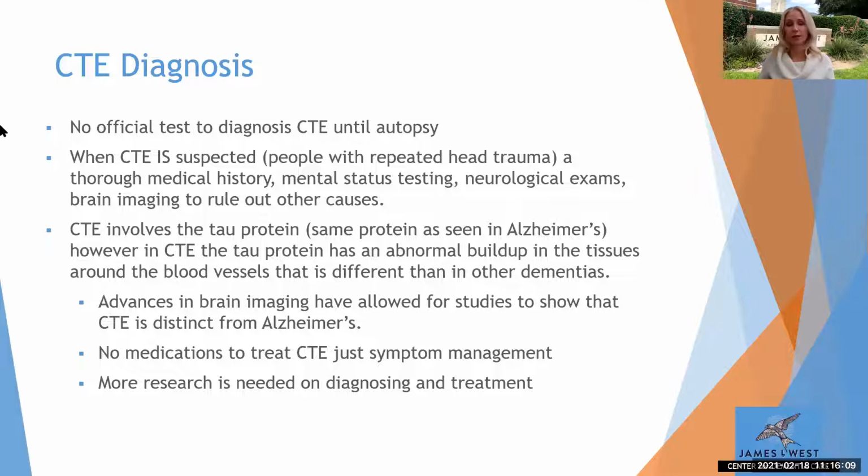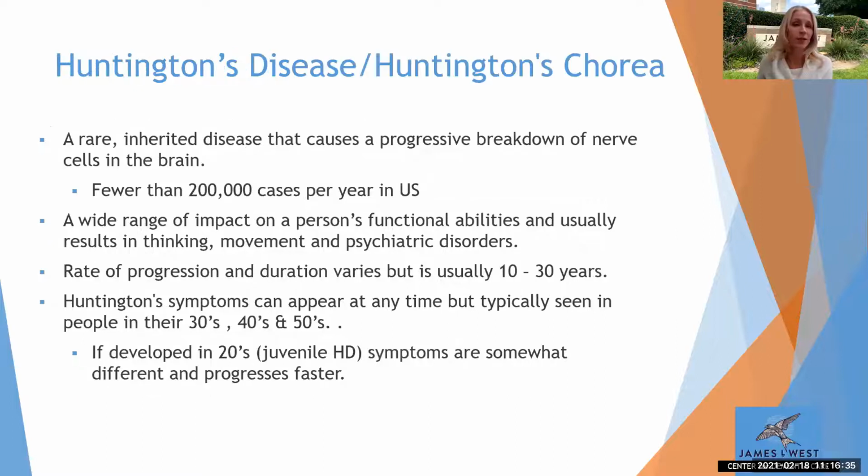We do have, of course, advances in the medical technology, and brain imaging can help us see this better. But the official diagnosis is not until autopsy. There are no treatments to help with CTE outside of symptom management medications. So helping with any symptoms that come along, whether it's depression or agitation or pain, anything like that. And of course, more research is needed on diagnosing and treatment.